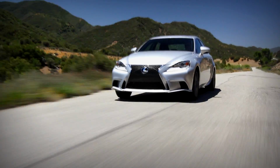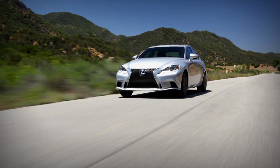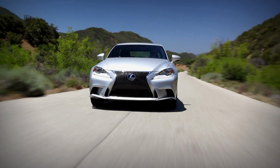The Lexus we're driving today is the 2014 IS350 with the F-Sport package. This car's about to show up in showrooms when we're driving it, so we actually have a pre-production press version of the car.